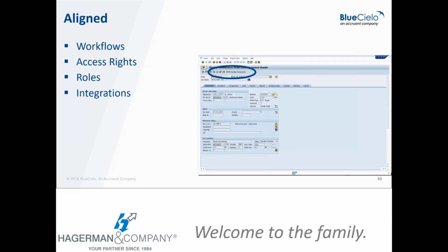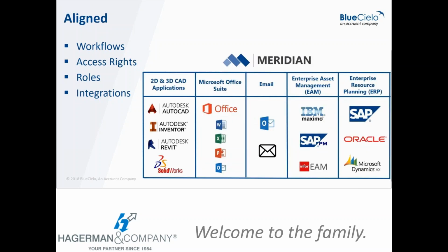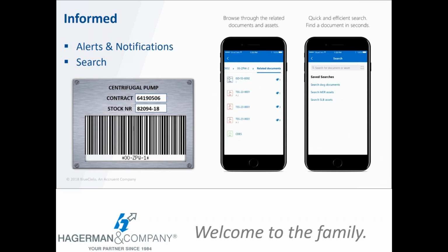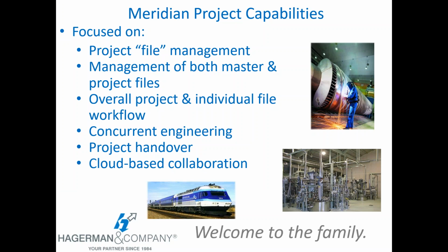integration with a lot of different systems, especially like maintenance and asset management systems, all different CAD, Microsoft Office, email, asset management, ERP systems, all the work tasks that get assigned in Meridian can have email notifications associated with them, searching and retrieving documents, very nice, very detailed, easy to use search interfaces so people can quickly and easily find the drawing or document they need, or retrieve documents just by scanning barcodes on a piece of equipment out in a facility. Reporting tools, dashboards, just kind of a quick overview of some of the scope of the capabilities within Meridian.